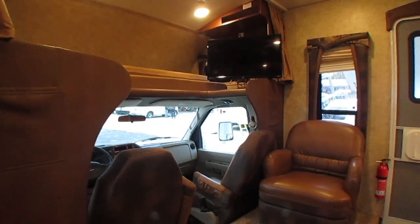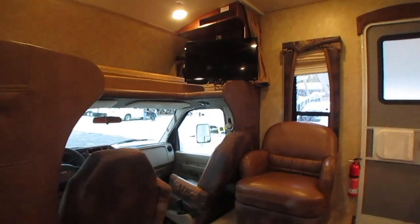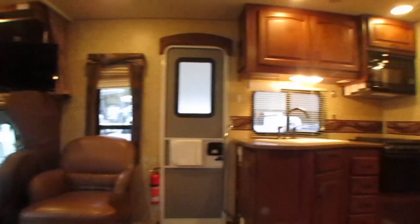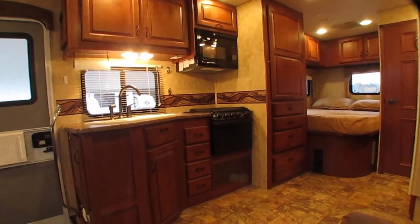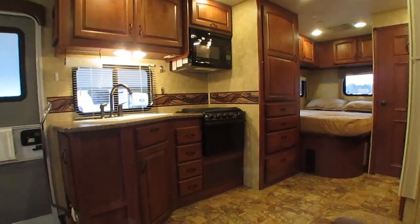$44.9 will trade, and we did take this unit in on trade. It came in on that big Outlaw Class A toy hauler I did a couple weeks ago. But it's $44.9. This is what you get for $44.9: this beautiful low mileage 2012 Grayhawk 26DS. Checked out, ready to go.